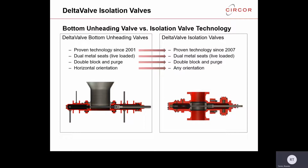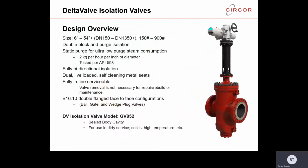It is also a bidirectional valve, as opposed to the bottom unheading valve that only flows in one direction. The isolation valve seals in both directions. So, a quick design overview. The valve is available from 6 to 54 inches plus. It utilizes that double block and purge isolation.